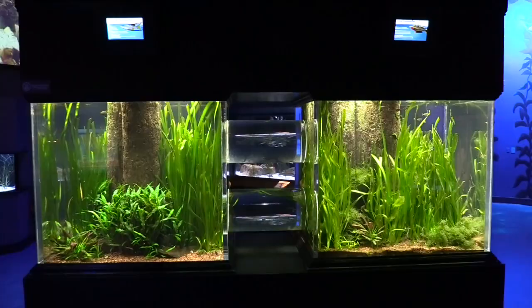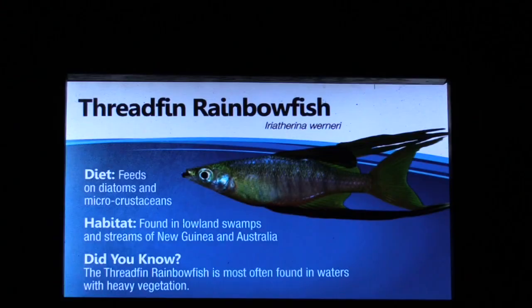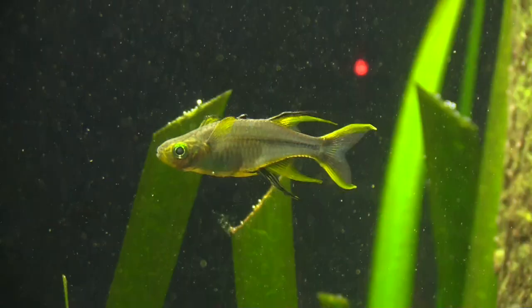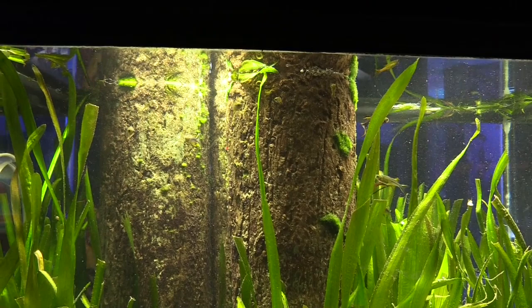Got this two-ended tank with tubes in the center to go through. Got threadfin rainbow fish. There's one of them, mostly over on the other side.